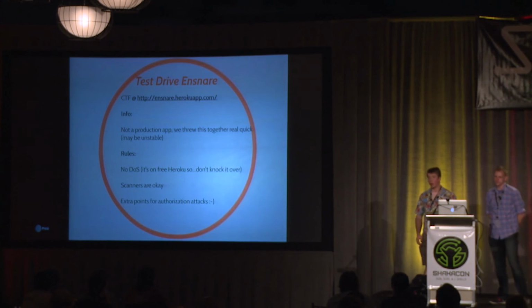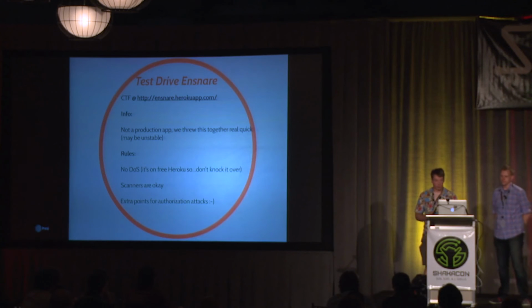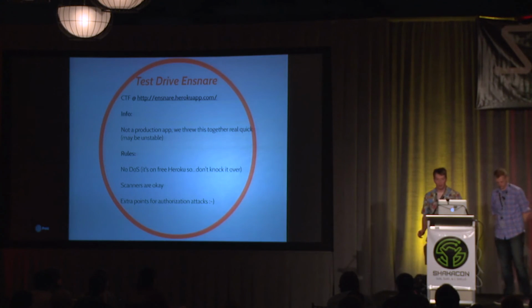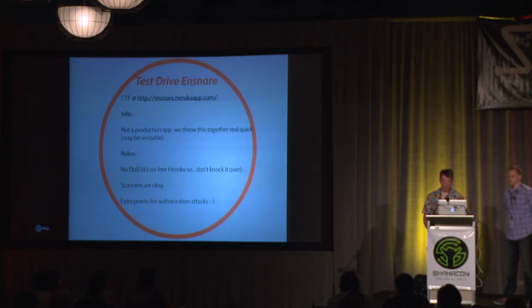Scanners are okay, though, if you want to run Burp or AppScan or something against it. And I will give you extra points for authorization attacks because that would be awesome. So if you guys do get some vulns going, let me know. If you find it super annoying, hit me up on Twitter. I'd love to hear about it.